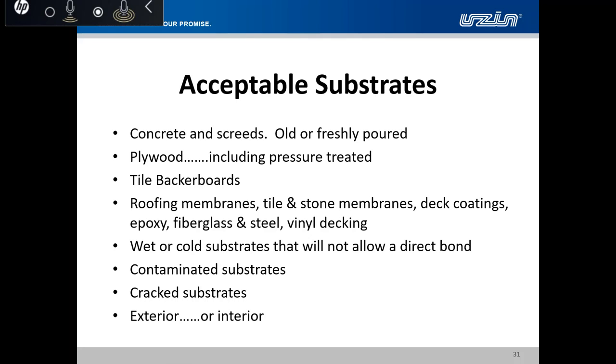Applications over pressure treated plywood, coatings, vinyl decking, roofing membranes. Sometimes we get into steel, or fiberglass substrates. The main thing with these, as long as they are free from deflection and meet our criteria, you can stick to it, and you can put this floating system over it. Works really, really good. Contaminated substrates, cracked substrates. And we can use this primarily, it's positioned exterior, but if you had an interior condition that was very favorable, hey, why not? You can use it.